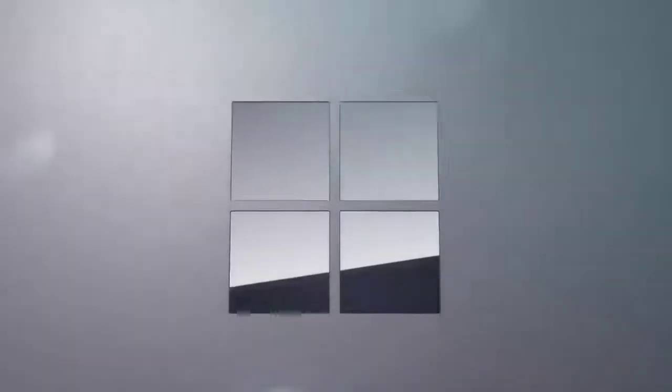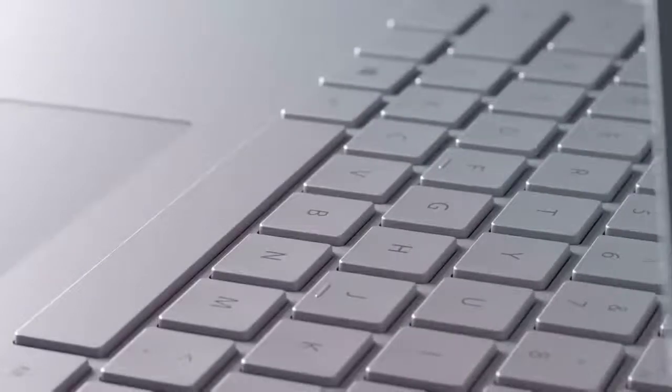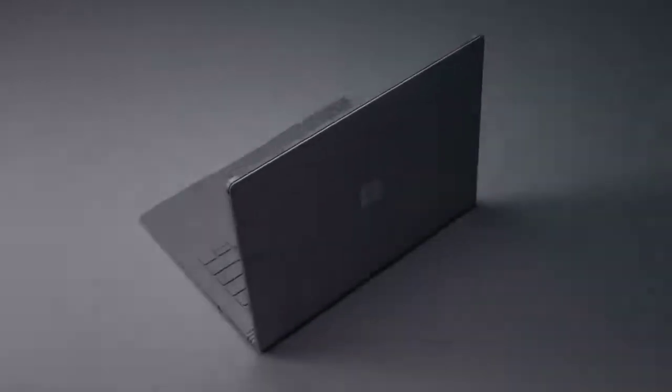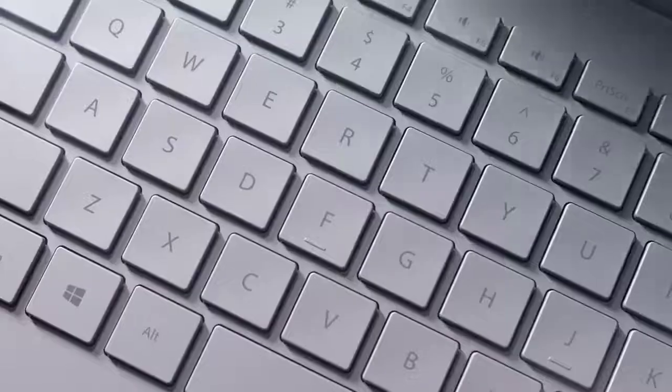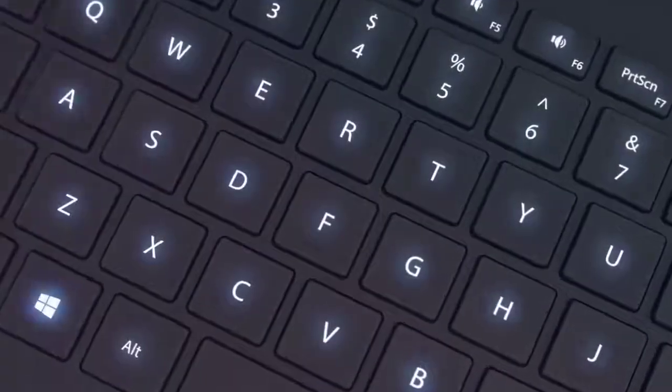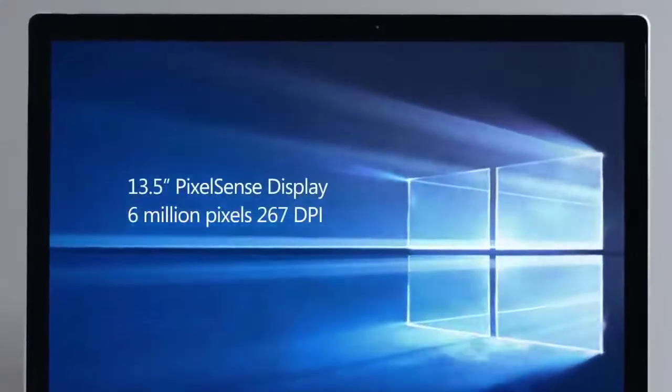Looking at the Surface Book for the first time, it's easy to compare it to the MacBook Pro. There's a big trackpad, nice key spacing on the keyboard, and an overall sleek combination of black and silver. Microsoft has picked magnesium for the materials on the Surface Book. It's almost soft to touch, and it doesn't feel as cold and harsh as the aluminium on a MacBook.